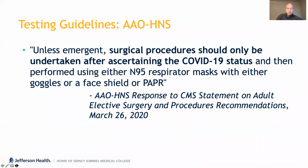Next slide, please. The Academy doesn't have a lot on its website right now regarding testing, except for the following statement. It says, unless emergent, surgical procedures should only be undertaken after ascertaining the COVID-19 status, and then performed using either an N95 respirator mask with either goggles or face shield, or a PAPR. And this goes back to our earlier point that because there's a 30% false negative rate, and some of the swabbing techniques can just miss the nasopharynx altogether and therefore miss the virus, we recommend that you have a high level of suspicion, even if the test is negative, if it's a high-risk procedure, which is pretty much all of ENT. And we'll talk about what high risk and aerosolizing means for Jefferson in a minute.